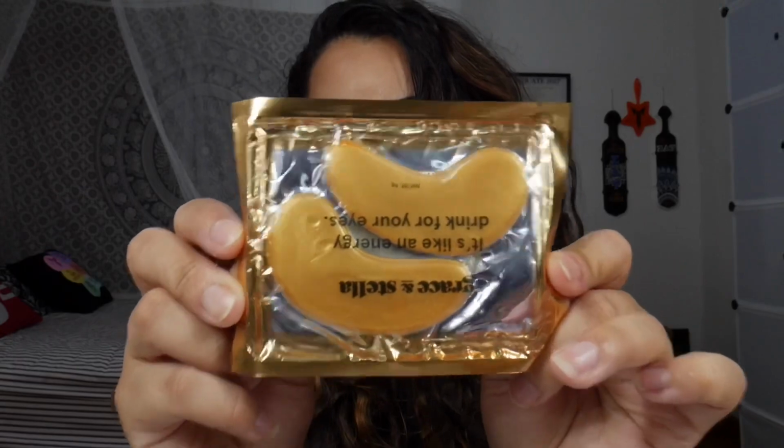The next item in my box is the Grace and Stella eye mask, like an energy drink for your eyes. This retails for $21, and it has 12 pairs in here. They look like your regular eye masks, like the 24 karat gold ones, but gold is not an ingredient in this one, so I don't know. I'm not the biggest fan of eye masks. I never see a difference when I use them, so I'm not too excited about this one.